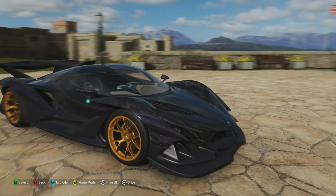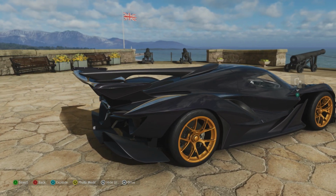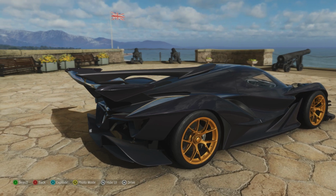So engine wise, it has a 6.3 litre V12 engine producing 780 horsepower and 560 pound-feet of torque. Now granted, that's not quite as much as other hypercars.